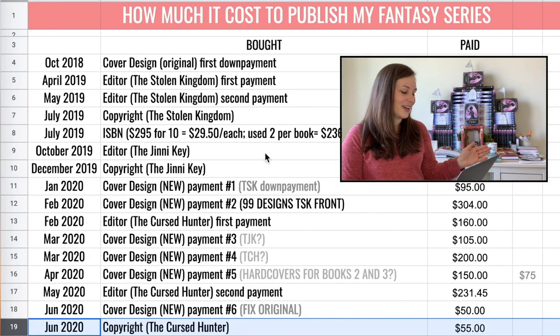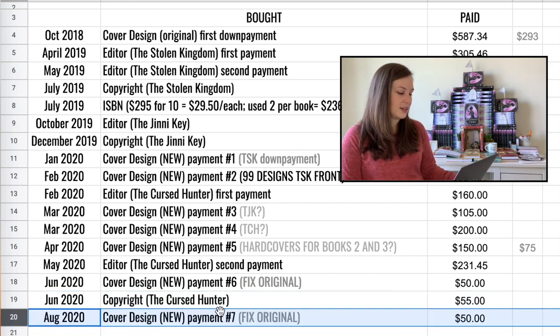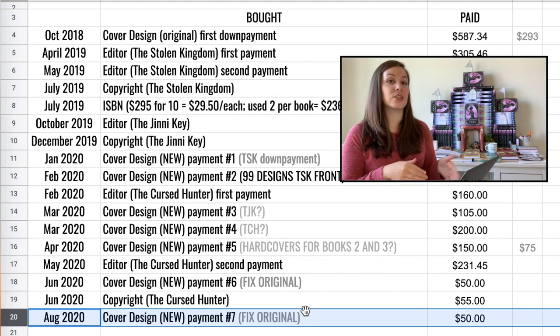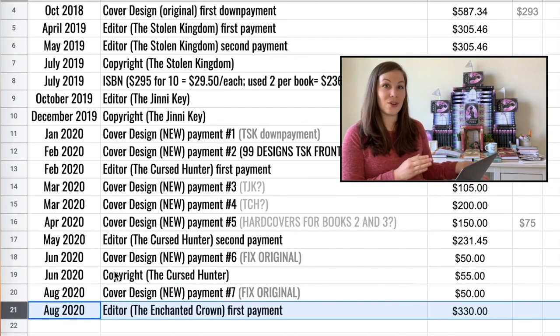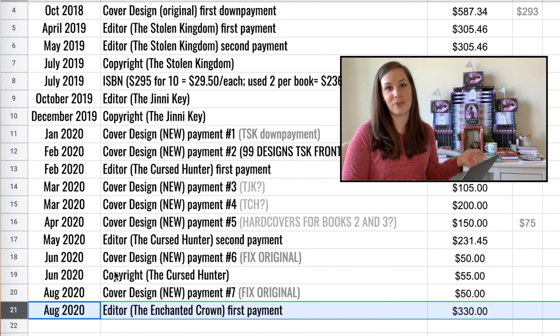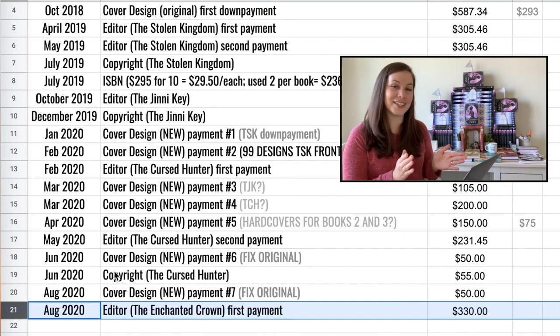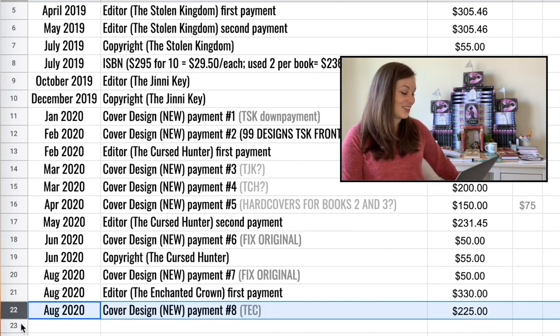In June also, I copyrighted the Cursed Hunter. I'm going to have to scroll here. In August 2020, I did another cover design payment to Mandy. Again, $50 to fix the original for book 4. So she fixed that one for me as well. And then also in August, I did an editor payment, my first payment for the Enchanted Crown to my editor, Natalia Lee at Enchanted Ink, $330.